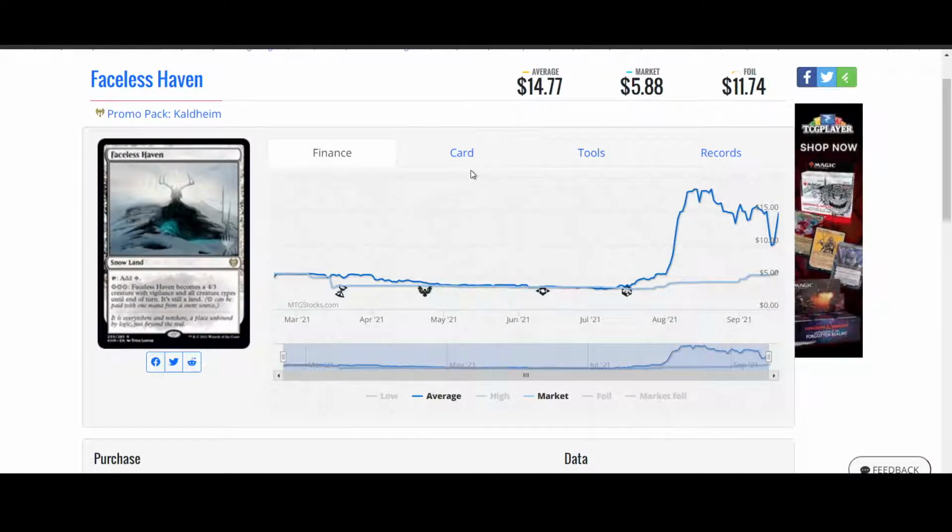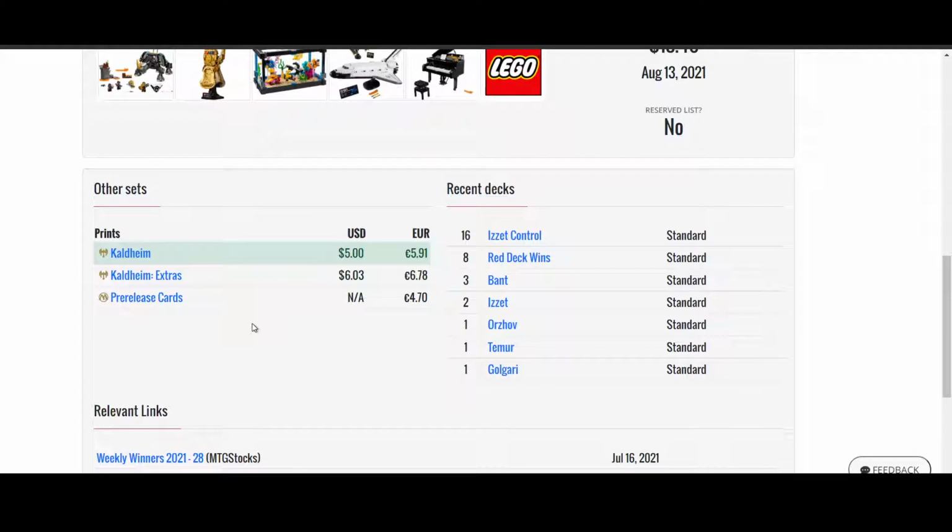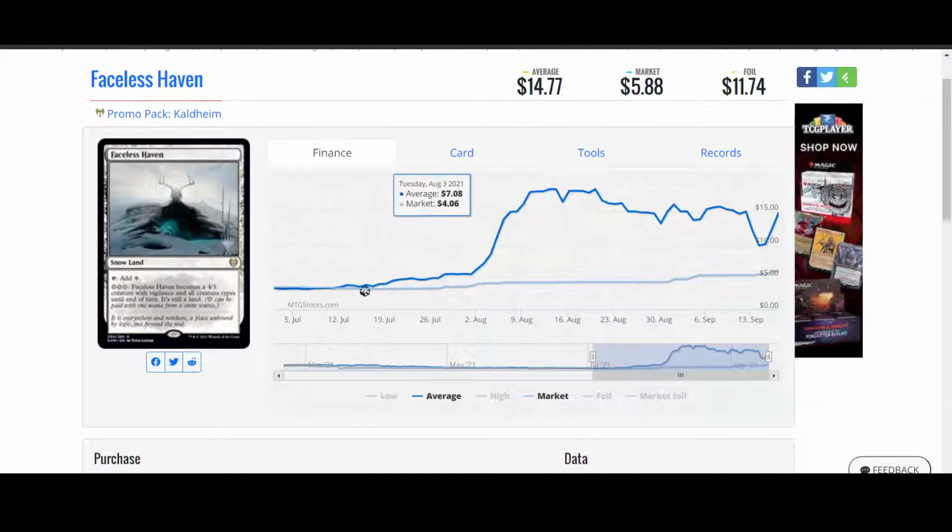Faceless Haven from Promo Pack Kaldheim. Very much a promo card, moving because of the promo factor. The Kaldheim version of it is $5, which is still pretty expensive, but it's also a really cool card.